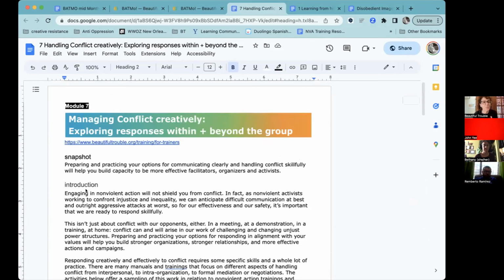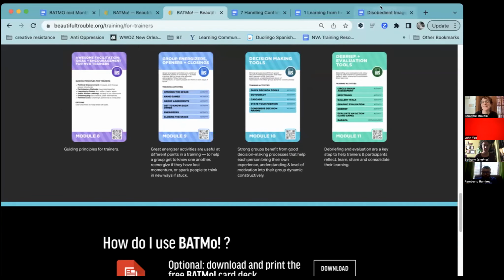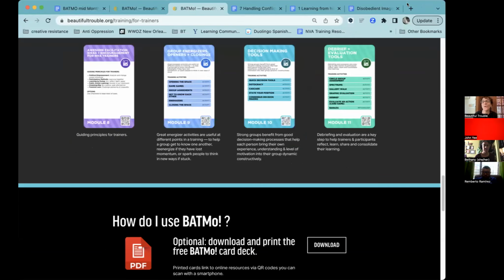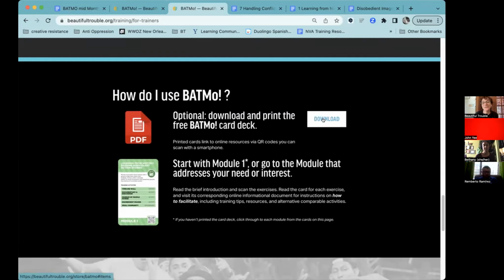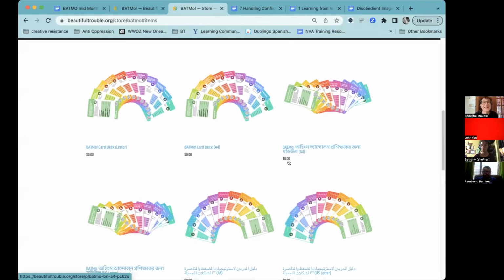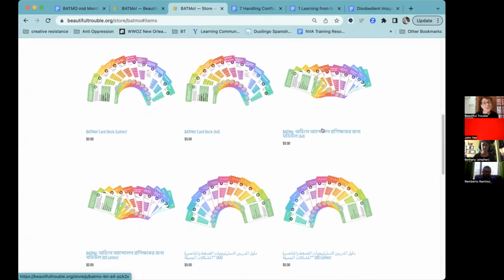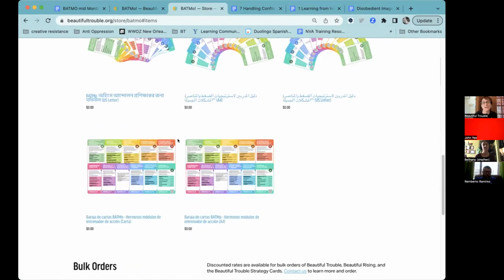So I think what we're looking at now is understanding that we have a lot of resources here in the Beautiful Trouble Trainers modules. Once you figure out what you want to access, let's say you wanted to start with any particular one of these modules, you could just click through, but you can also download and print the whole card deck. And that is really accessible to you. You just click download, and it will take you to what looks like a store, but you'll notice they're all for free. And these are all the same deck, although in different languages. So you can click through and download the card deck in different languages and print them in black and white or print them in color. It's your choice.